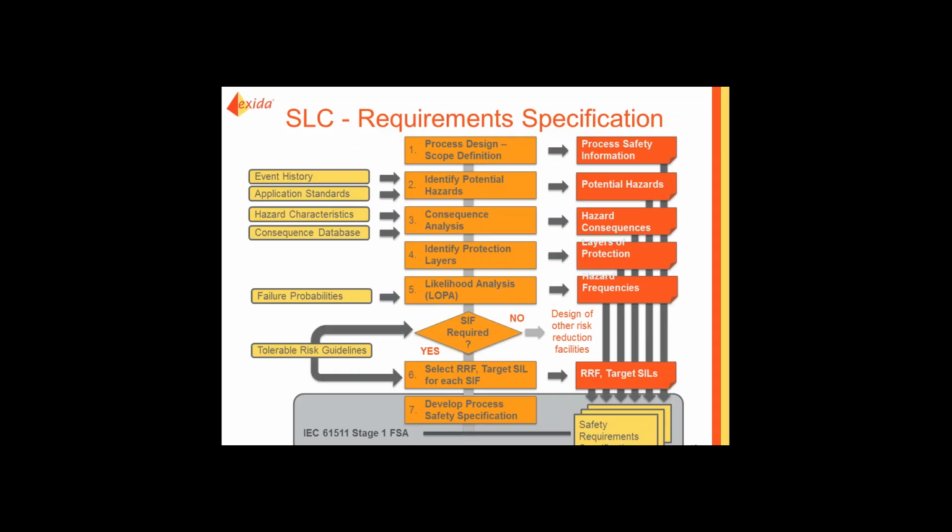So we look at the life cycle. Here we've gone through our analysis phase, we've identified our hazards, we've looked at our consequence analysis, we've identified our protection layers, and now we're looking at the probability of failures for our likelihood analysis and LOPA, and that then determines whether we need further risk reduction, and if we do, are we going to require a safety instrumented function, or are we going to do it another way? And of course, when we're looking at the safety instrumented functions, we need to select the risk reduction factor that we want for each of the safety instrumented functions.